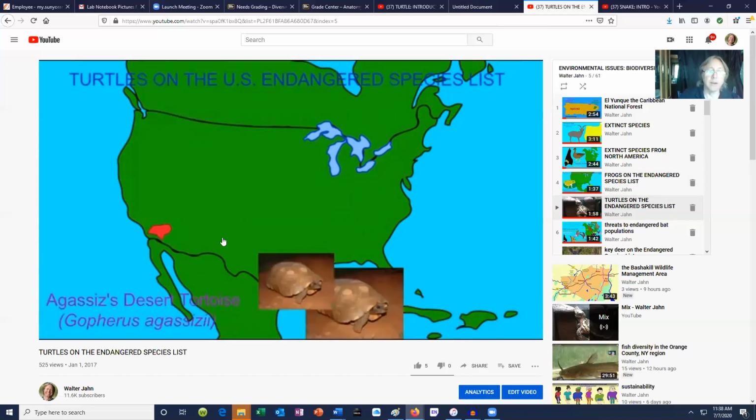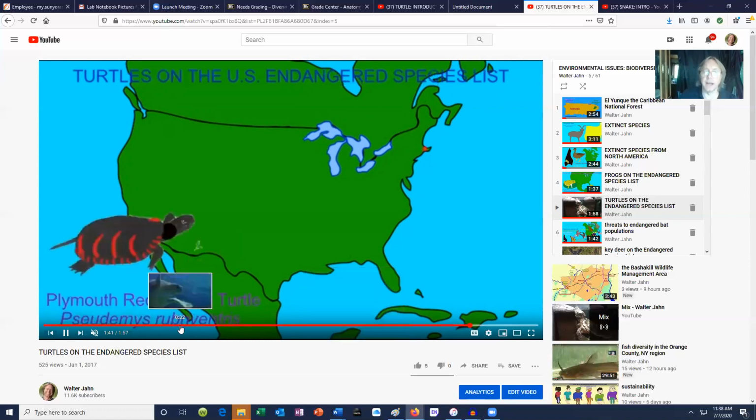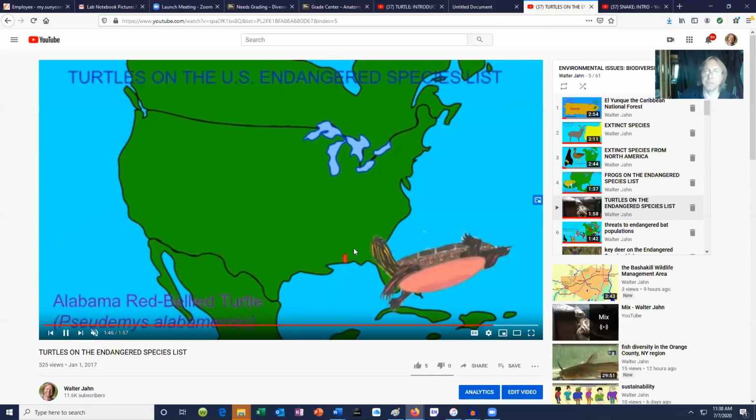Now, one of the things hopefully you see here, and certainly the upcoming videos will make clear, notice that this is the only place in the world that this tortoise exists. The wood turtle of the previous spot, the Plymouth red-bellied turtle, only here, the Alabama red-bellied turtle, only there, nowhere else in the world.